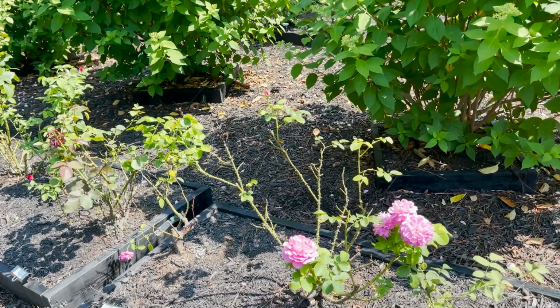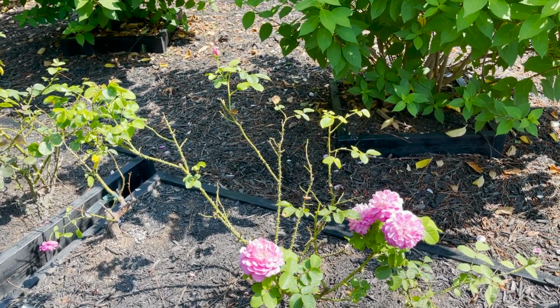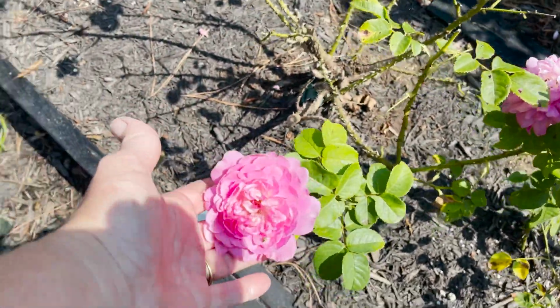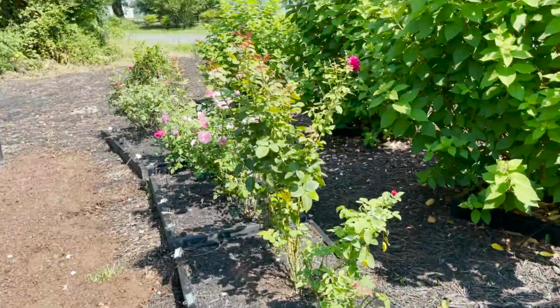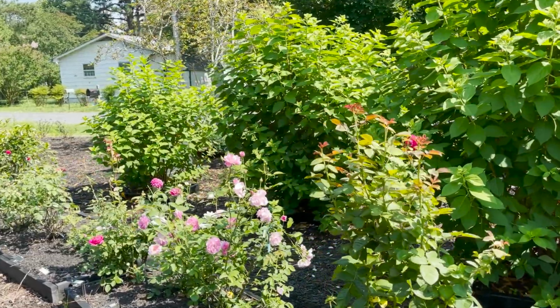So this is Princess Anne, and she has been defoliated heavily. But let's look at those pretty blooms. Let me get you out of the sun and shade it slightly. Look how pretty. And if we look down the line, look how pretty these colors are melting together.